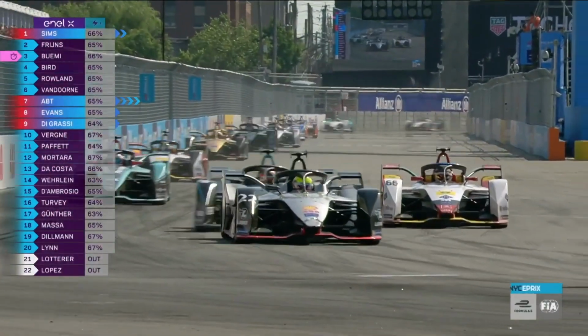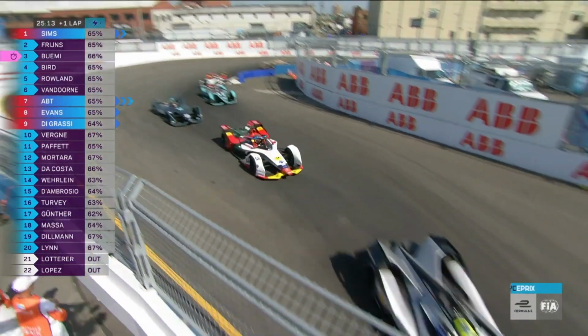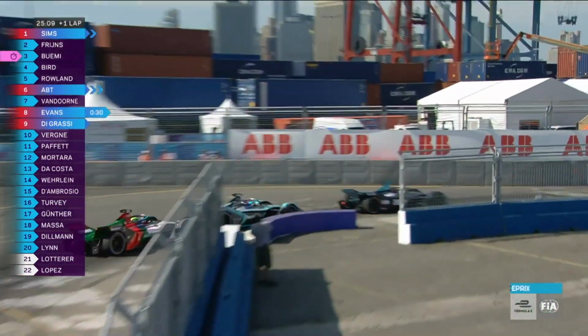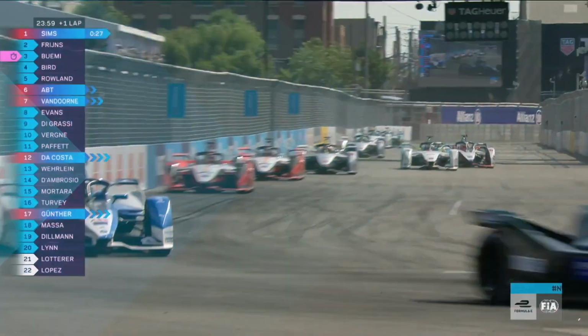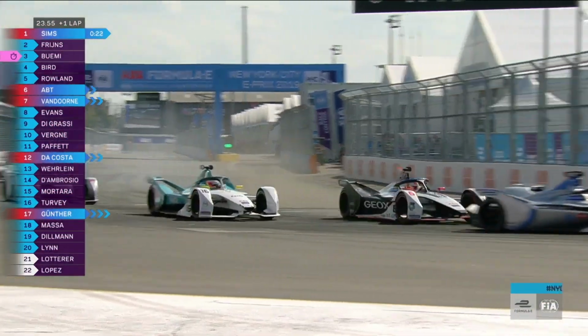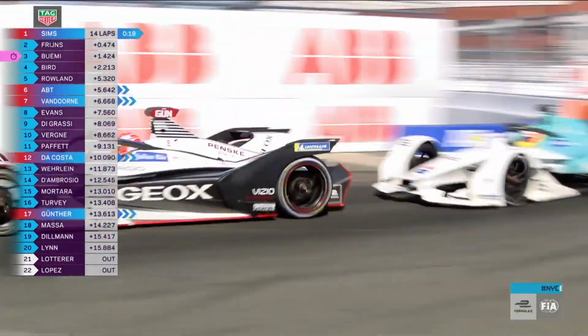Up the inside he goes, trying to get his way past Stoffel Van Dorn, and he's done it. So Abt has gone from defending from Evans to attacking and passing Stoffel Van Dorn. Good work. I think he's got that one, Evans. No. Not quite. Thought he was far enough alongside. This is Maxi Günther lobbing it up the inside of Oliver Turvey and making the move stick. So Günther now up into 16th place.